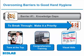So in order to break through this barrier, we really see the number one thing is that tone at the top. If you as a manager or as a leader encouraging your managers to make hand hygiene a priority, know that your actions will influence how your employees behave and perceive hand hygiene. You'll also want to make sure that you're offering truly comprehensive training, not just showing what the procedures are, when you need to wash, how long you need to wash for, but why that's important.